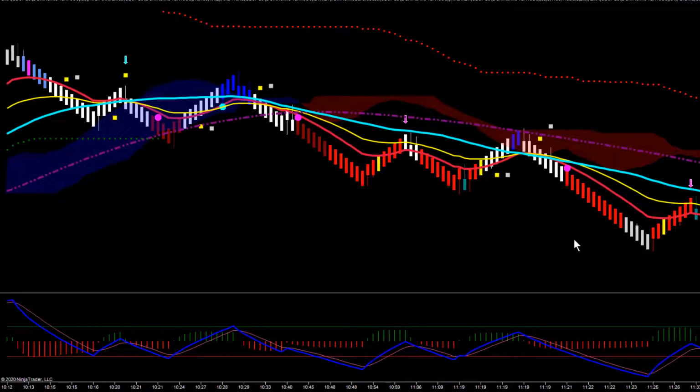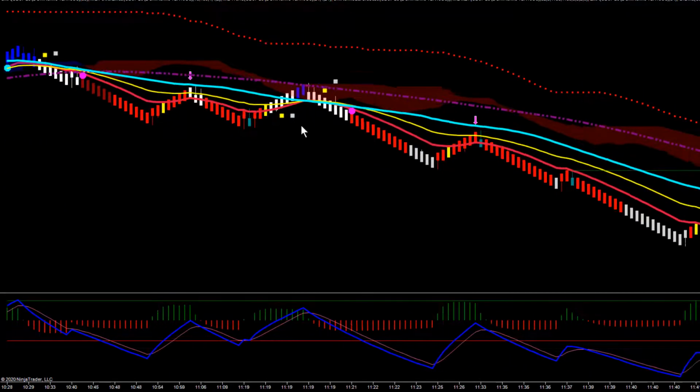That trade was actually happening right in here. It triggered. We had this wick off the smooth 50. This is our Unarenko chart. We got the smooth 50. We have the 50 SMA, the 34 EMA, and the 18 EMA. We had this wick off the smooth 50.